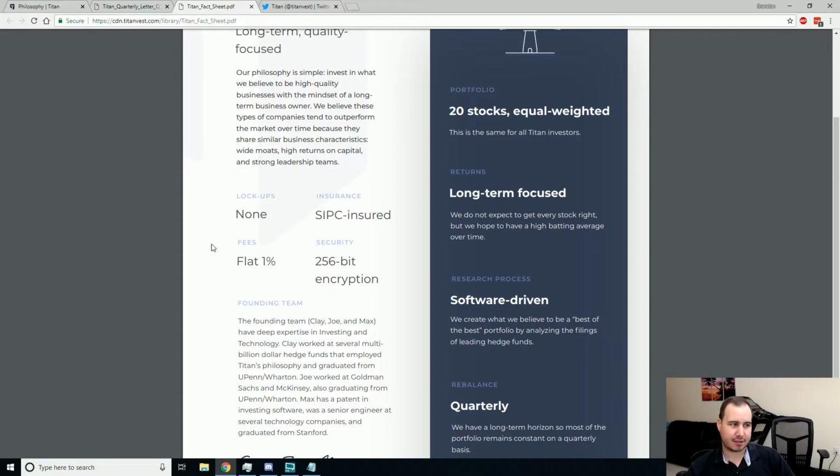And here you can see their flat 1% fee, and everything on their app is encrypted. Now, granted, a lot of companies, especially in the IT sector, because I come from the IT sector, will advertise that they have the highest encryption, right? Well, think about this. I could put on this paper that I have the best encryption possible, whether it's 256-bit or 512-bit, whatever.